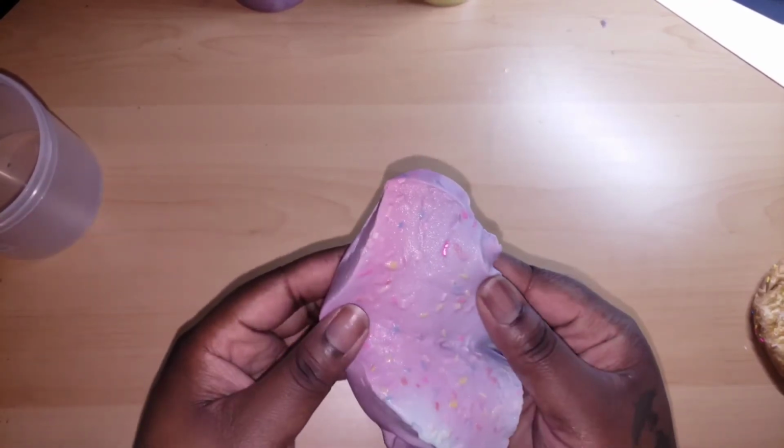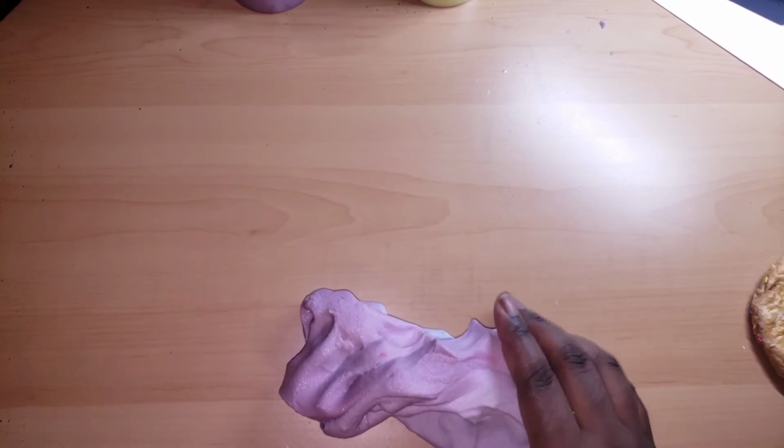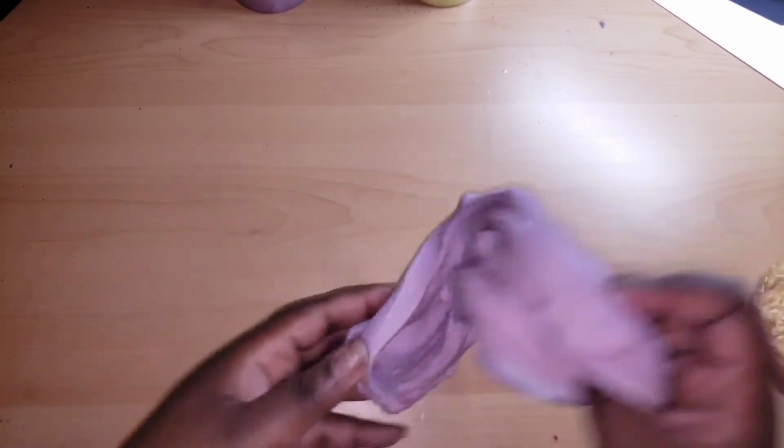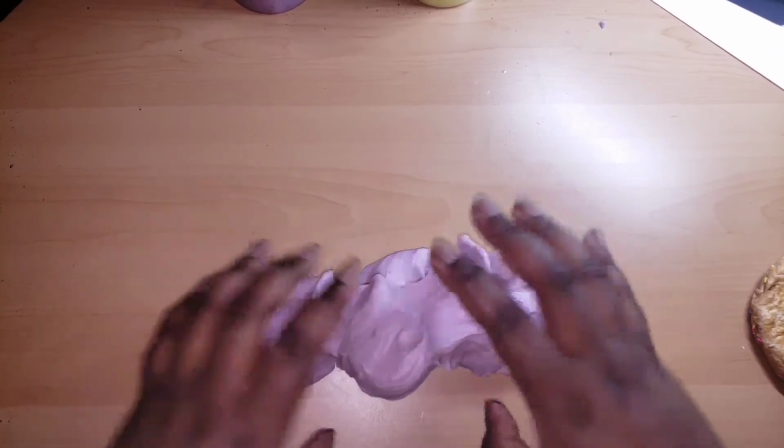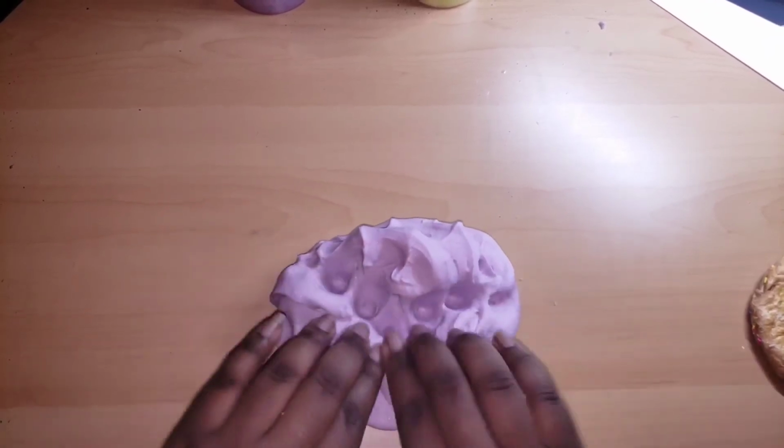I was trying not to mix the beautiful color. Look at that. It looks so pretty. The base of it feels to be like a cloud cream. It is a little hard to stretch. Maybe by adding the cookie piece, it will soften it up just a little bit. It honestly kind of feels like the extra that was provided.